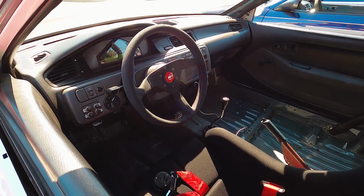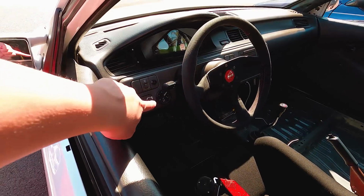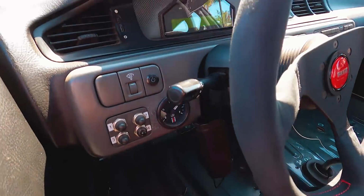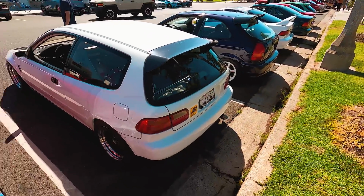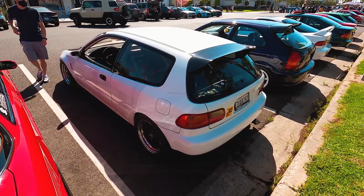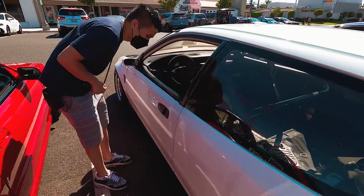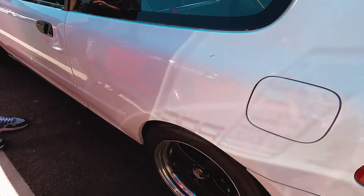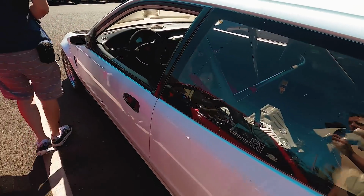It also has a stack cluster in here and a stack fuel gauge, integrated into the dash. Sick. Whoa, this car's cool. Got an Exceed wing. Look at the fuel gauge. Yeah, it didn't have these wheels on it though. It's concave with the fat lip. Yeah, that's sick.